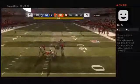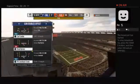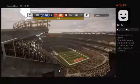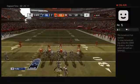And he's taken to the ground, but he was pulled down by the face mask. Here come the flags. And I believe this is going to be a 1st down. Now it's 1st and 10. A big mistake, especially when you factor in the personal foul yardage.